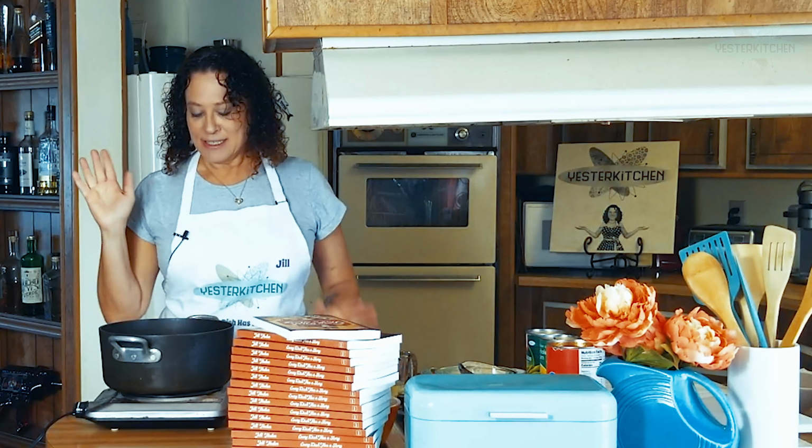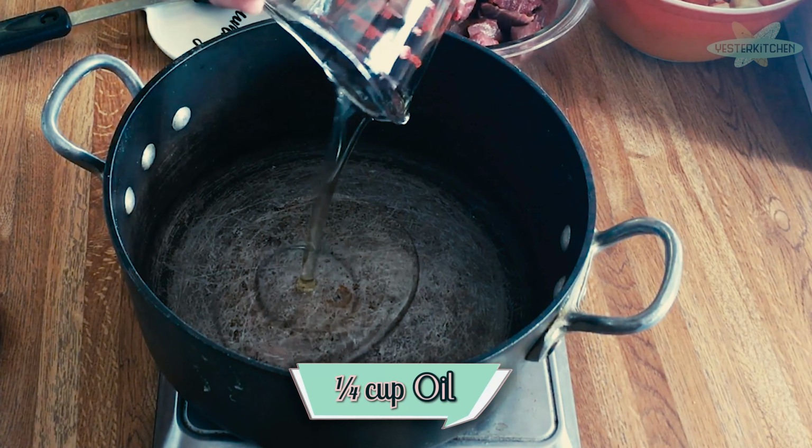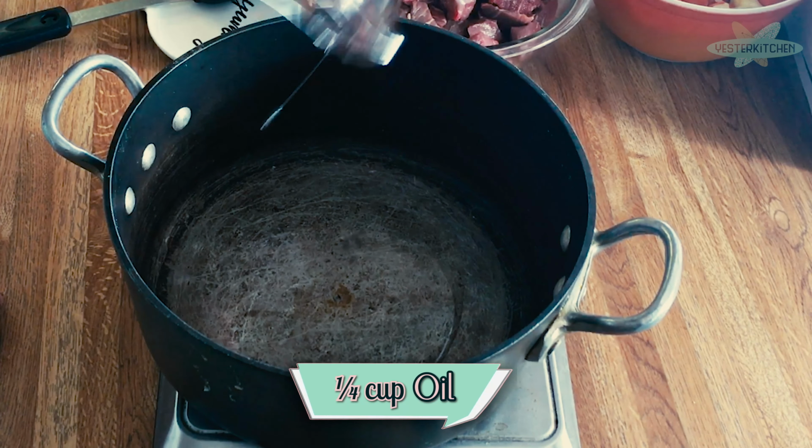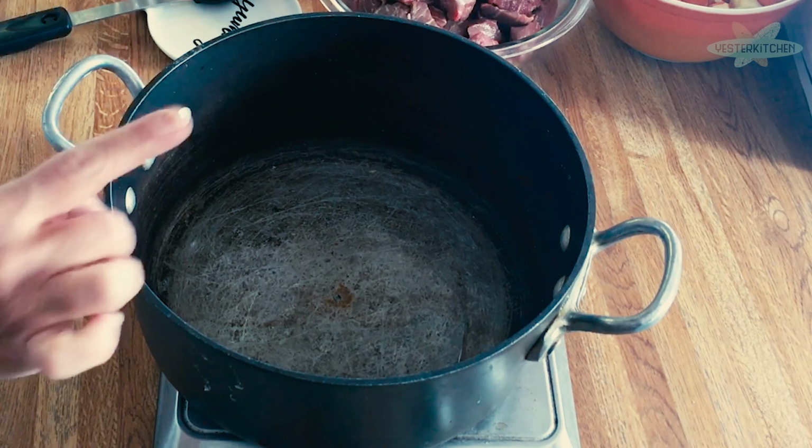Okay, so we're gonna start with a big Dutch oven. And to that, we're gonna add a quarter cup of neutral oil. You can go canola, you can go vegetable. And we're just gonna let that warm up for just a second.